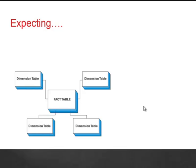So we sit down and I said, okay, where's your documentation? What do you got? I got a diagram. Okay, so I was hoping to find something like that: fact table, dimensions, maybe some lines, relationships, right?